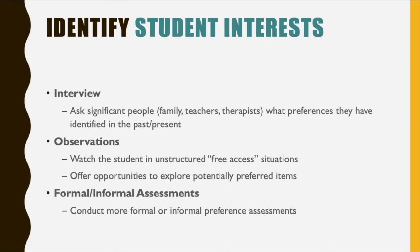How to get started? We have to first identify the student's interests. Remember, we're using their interests to then pair with ourselves. First, start with an interview. Ask family members, ask teachers, ask therapists what preferences they've identified. And then you want to conduct some observations. You want to just watch your student in a more unstructured, free access environment and see what they gravitate towards.